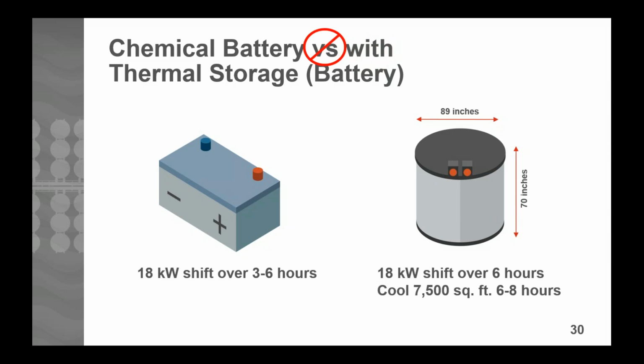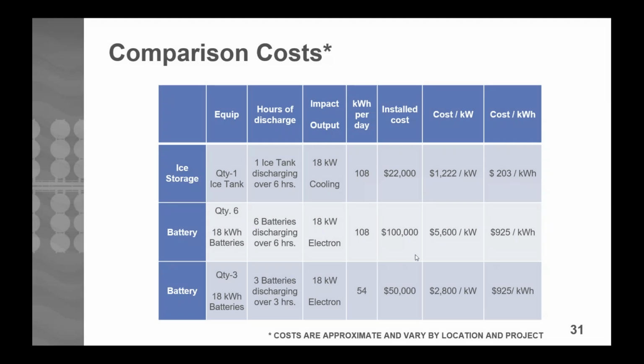So if you look at just some general costs, these costs are probably out of date, so don't take them to the bank. But if you look at an ice storage system, one tank, you're getting 18 kilowatts of cooling for a 6-hour period. You're kind of in this range per kW or per kWh. For a battery, doing the same amount of kW and kWh, discharging over the 6 hours, it's dramatically higher prices.